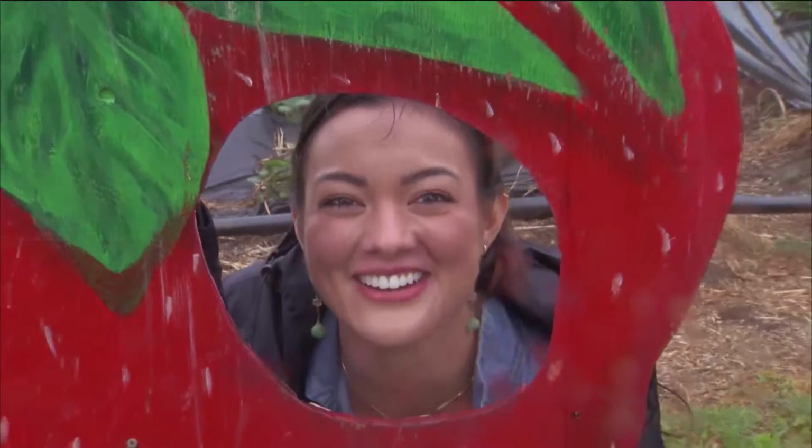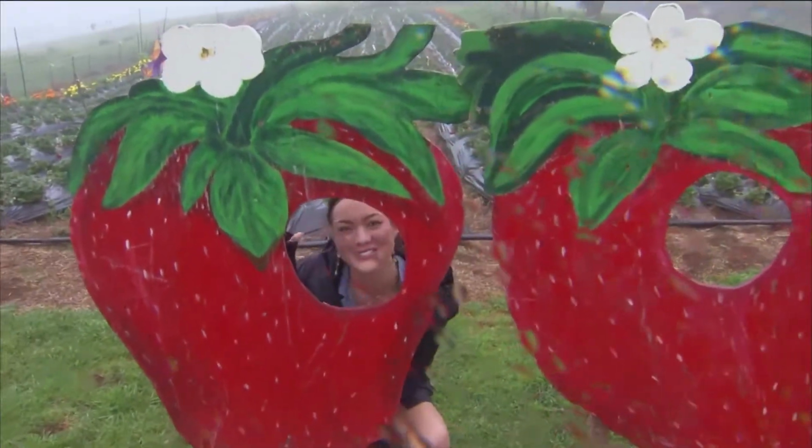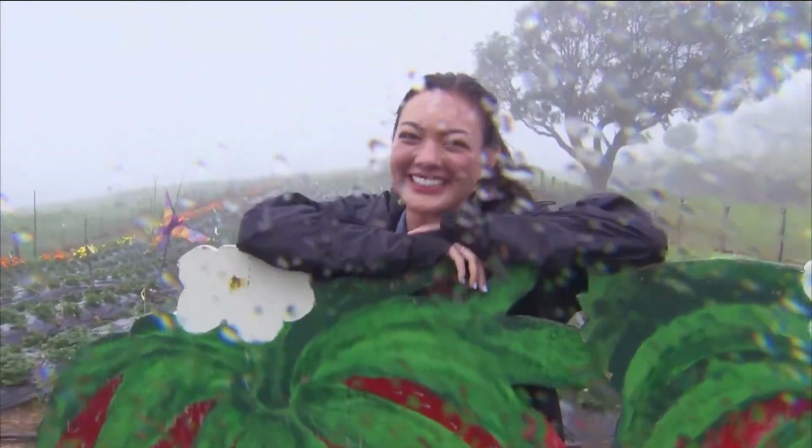It's a gloomy day out in Kula, but nonetheless, we are at Kula Country Farms about to pick some fresh strawberries. This and more right now on Hi Now Daily.